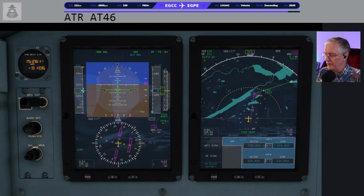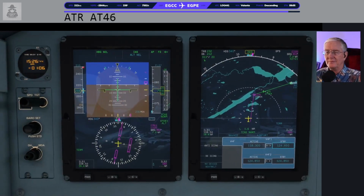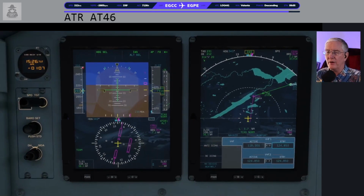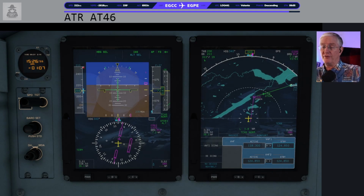I don't think we want to do quite that much. So 26 and 26. I think I would rather be a slight bit high than a slight bit low. Let's see what that does for us. We're actually getting ready to turn to final about now.